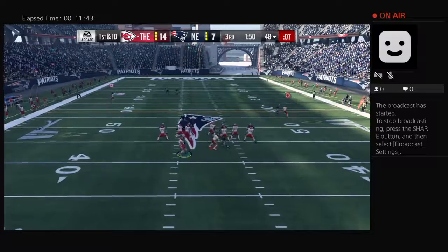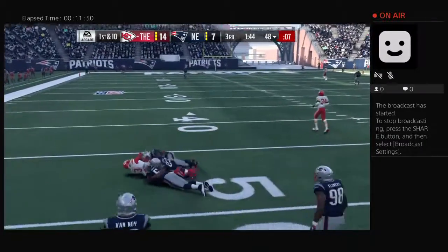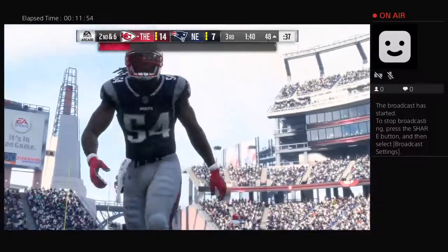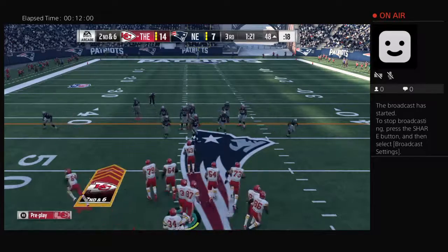On 1st and 10, Winston. Dancing to his left. He'll wind up getting right about 4 there on the scramble, and it's 2nd down. Yeah, he only gets a few yards on 1st and 10, but he's better off doing that than throwing an incompletion or even worse, an interception.